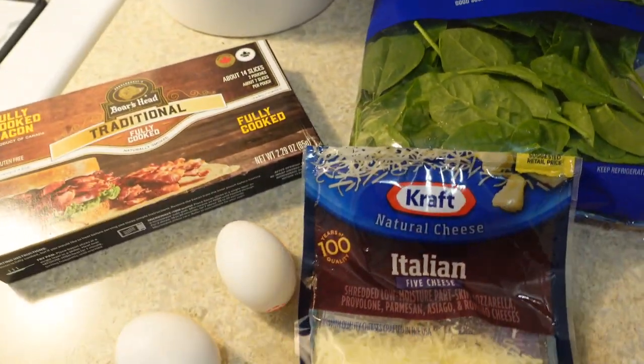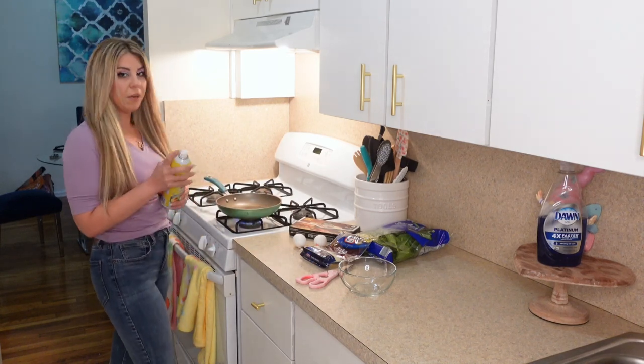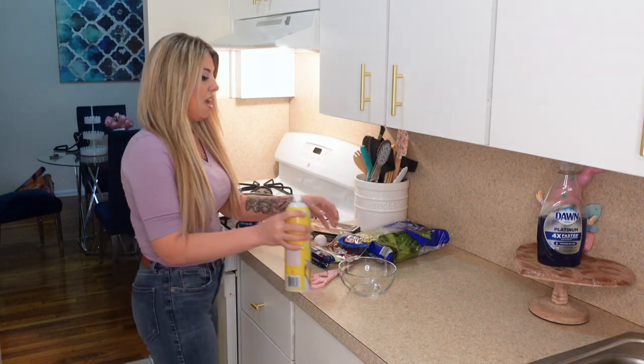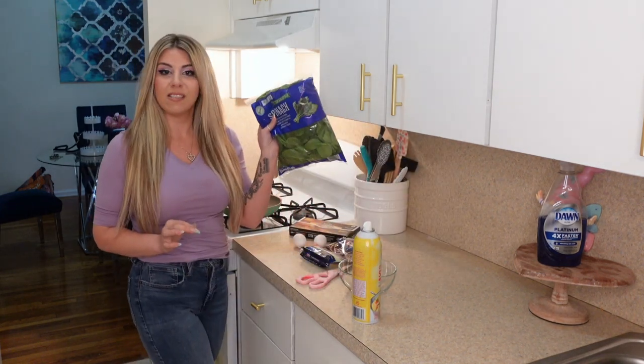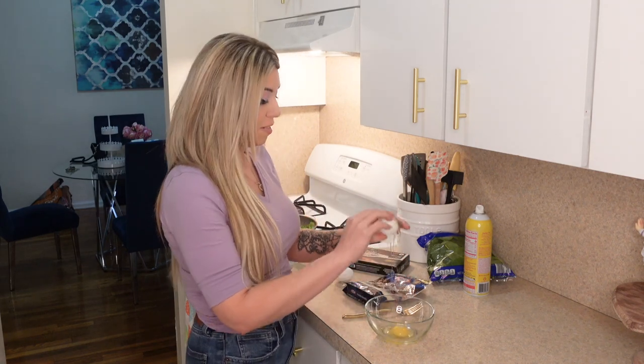So here's what I'll be having for breakfast. So I'm just going to put a little bit of nonstick spray in my pan, and then I will go ahead and saute my spinach. And it also depends on how hungry I am as well.